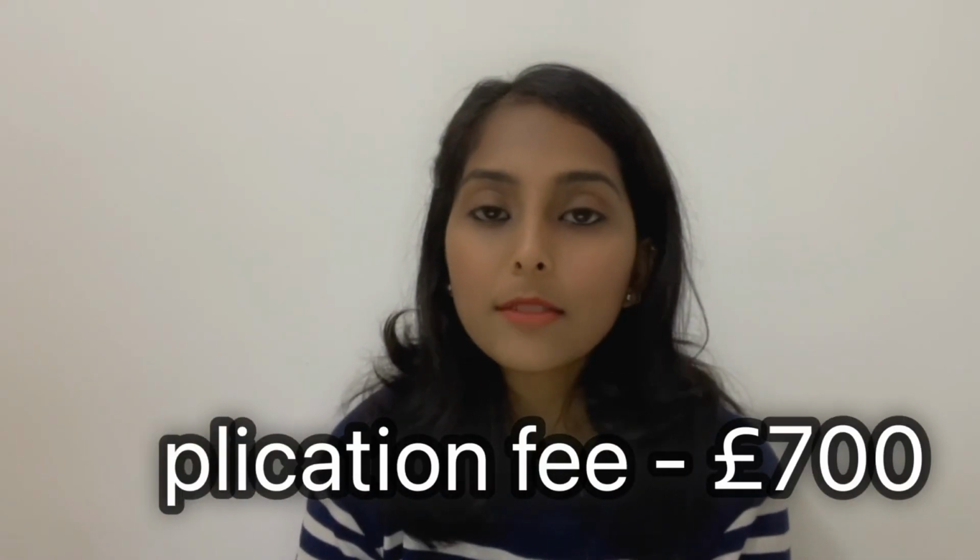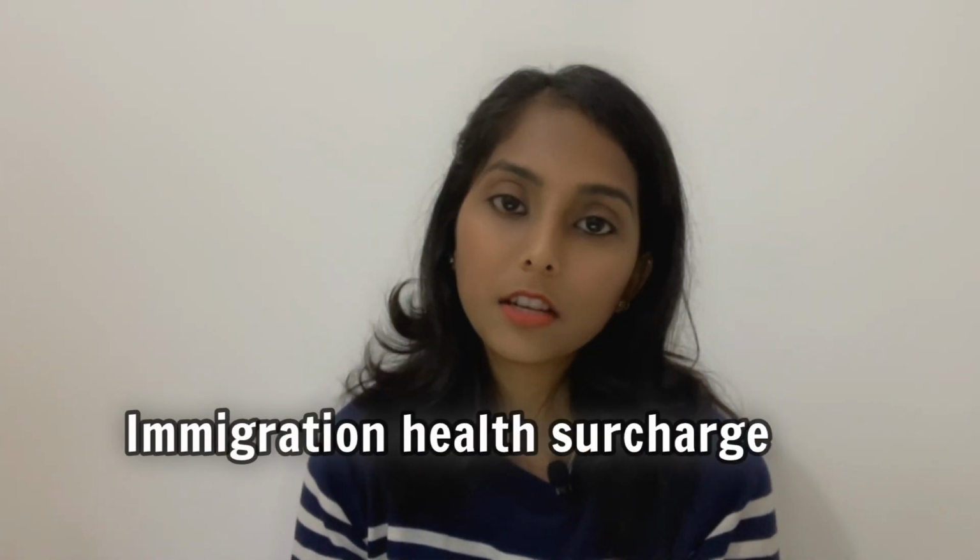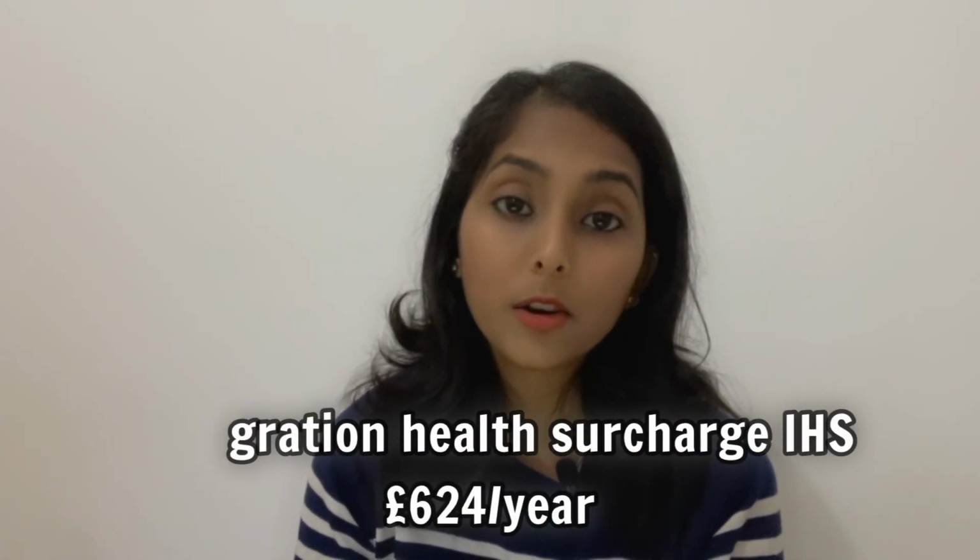So now coming to the cost. The complete visa application process is going to be divided into two parts. The first one is the visa application fee, which is £700, and the immigration health surcharge of £624 per year. So it depends upon how many years your visa is granted, 2 years or 3 years. For 2 years, overall it's going to be £1,948.